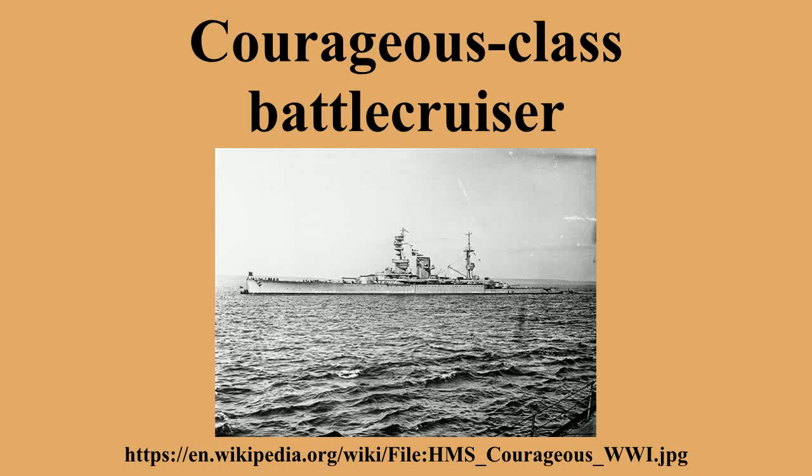If this restriction had not been in place, the ships would have been built as improved versions of the preceding Renown class. The 2 ships were laid down a few months later under a veil of secrecy, so they became known in the Royal Navy as Lord Fisher's hush-hush cruisers, and their odd design also earned them the nickname of the Outrageous class.